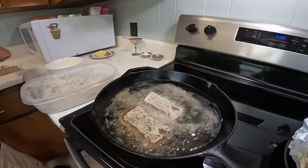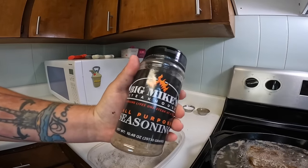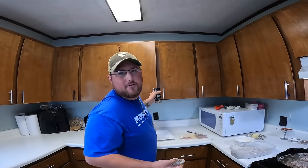We're just doing a few pieces. There's gonna be a few minutes on one side. We'll flip them and let the other side brown. This is a seasoning I use, the Big Mike's all-purpose steak seasoning, or just all-purpose seasoning. It's great on steaks, but you can also use it on fish, shark, pork, or whatever. That's why it's called all-purpose.